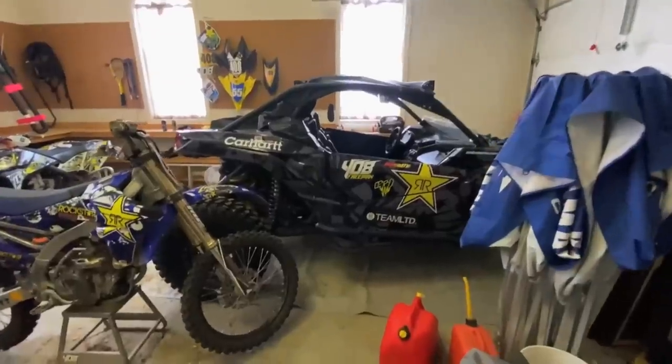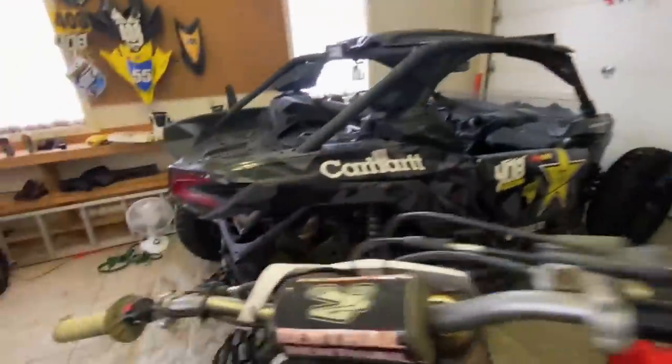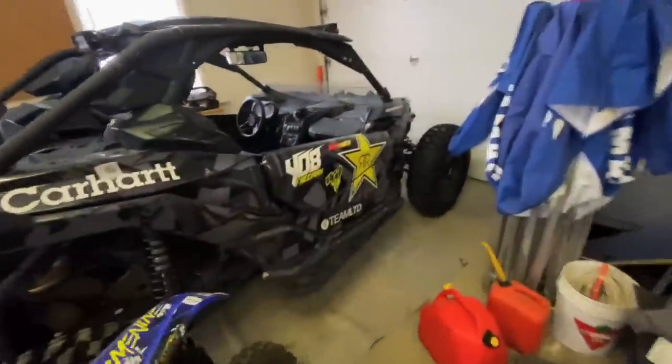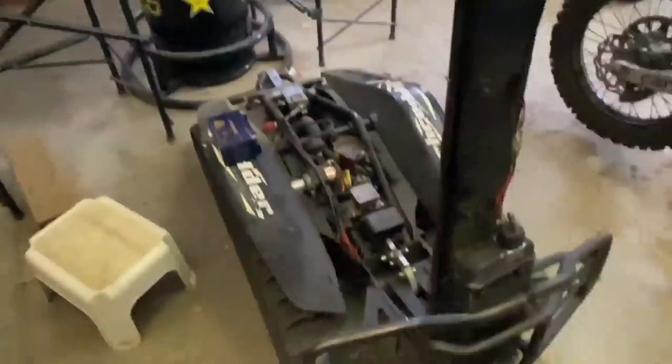Should be snowmobiling today. Back in the garage. Good to have the Maverick back. I got her cleaned up after we rode it. I love washing it in the winter because it's so much easier to clean, especially just getting that salt off there. So I got just the battery off it. I'm gonna order a new battery for it because that thing is screwed.